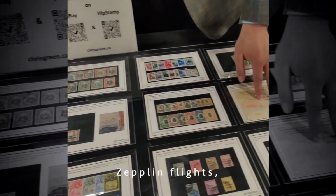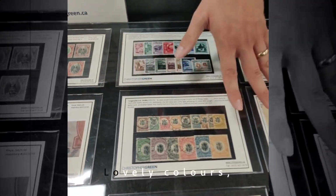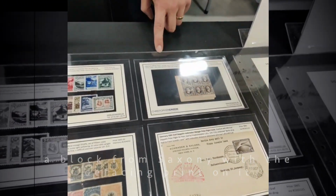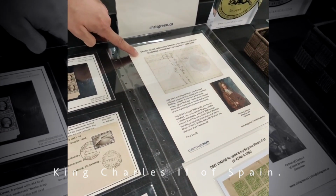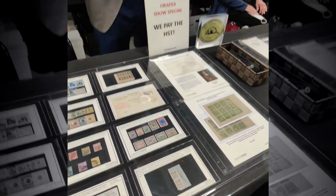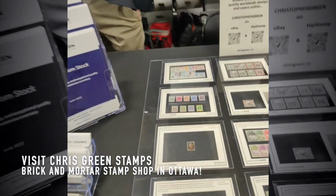Zeppelin flights. I've always loved this set, the Tanganyika giraffes. Lovely colors, beautiful engraving. Weird things like a block from Saxony with a defacing print on it, really thick card. Documents signed by King Charles II of Spain. Oh wow, that's pretty cool. 1689. That's cool. I like the weird and wonderful. The weird and unique. Thank you. There's a penny black.